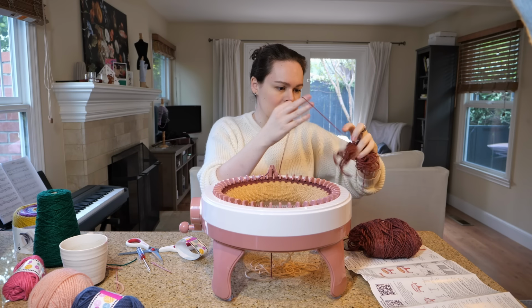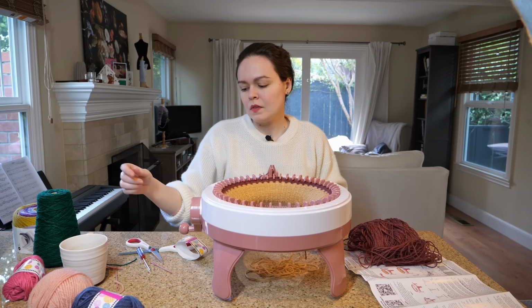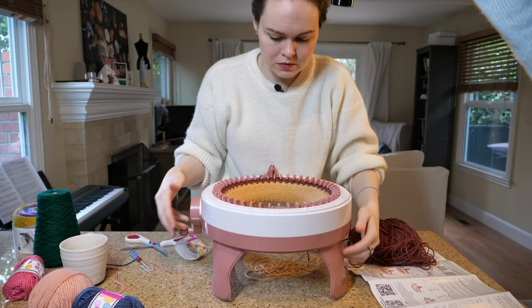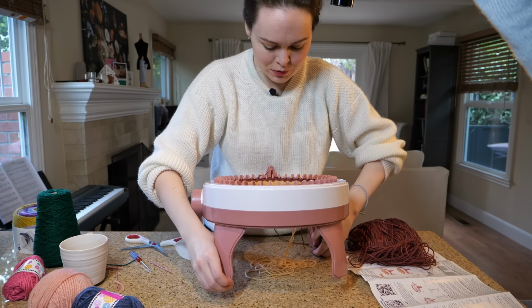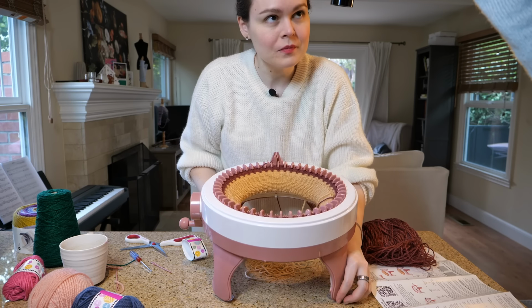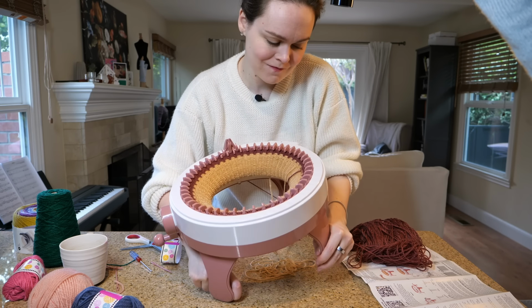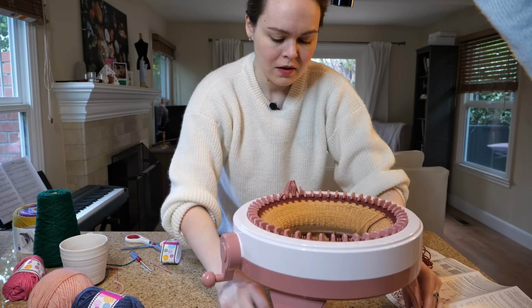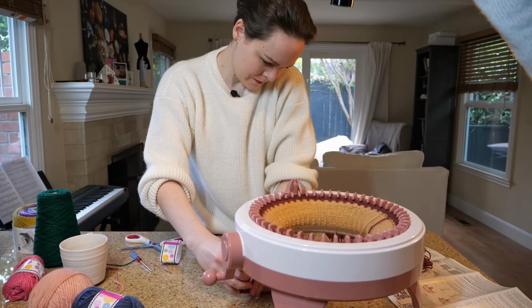Why are you unhappy today, yarn? There we go. All right, let's call that good enough. Oh my God, moving this is hard. If I could get the camera to come further this way, it wouldn't be so much of an issue. Come on. Okay. Yes, yes, I see you're unhappy.